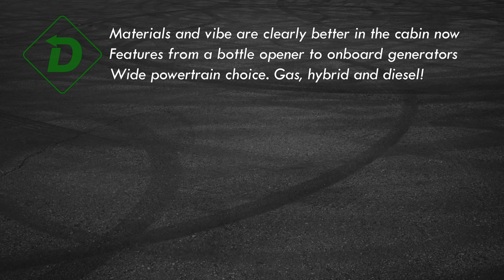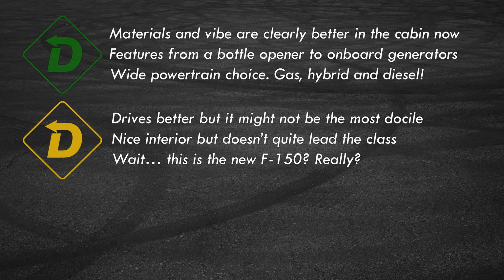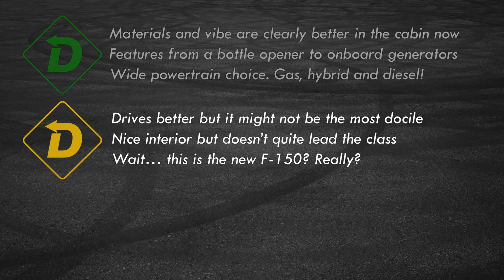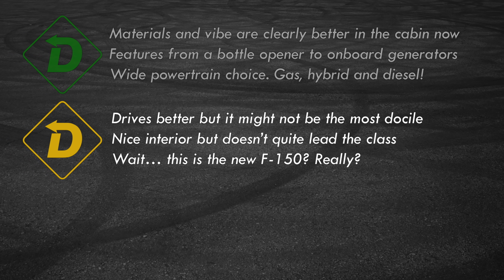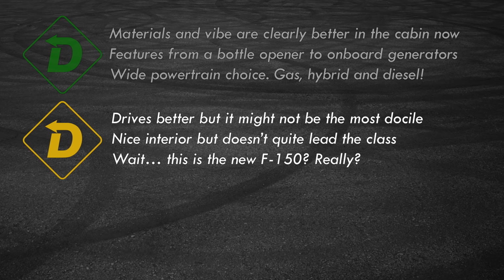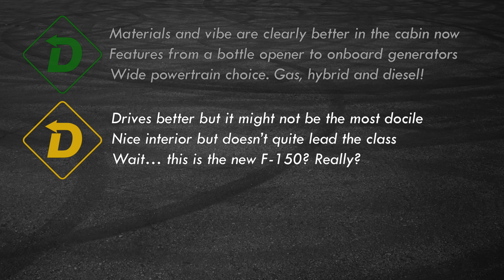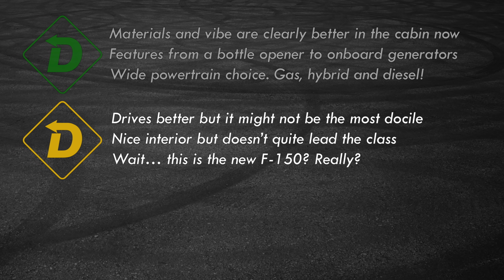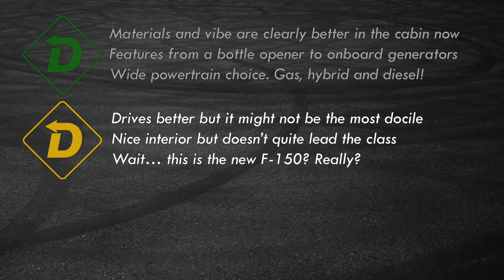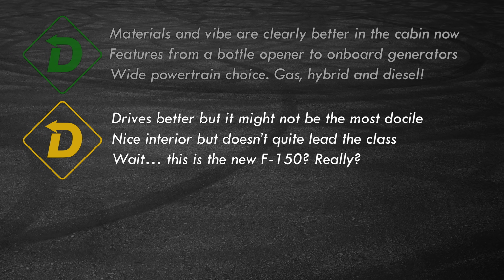That's impressive. Yellow lights? No doubt F-150 driving dynamics are refined and comfortable. I'm thinking Ram is a bit more of both. Same goes for the interior appointments. Ford had the opportunity to leapfrog everyone in the cabin with this new version, but didn't. This is a new F-150, and the design is fine. It just doesn't look like it's 90% new.